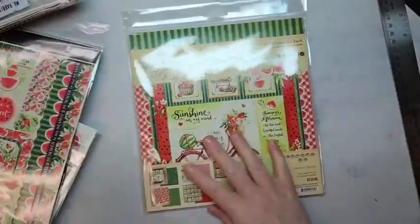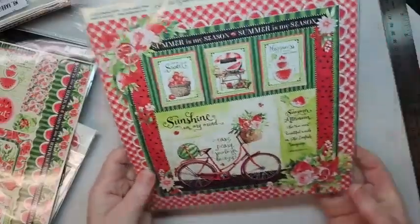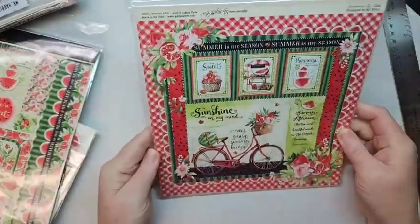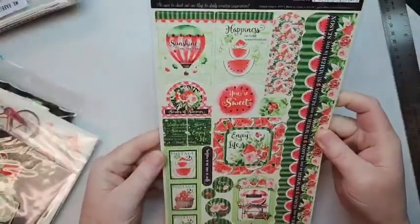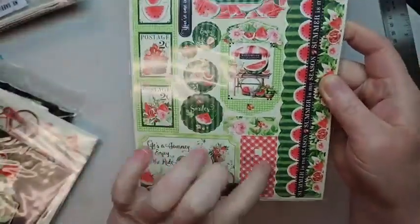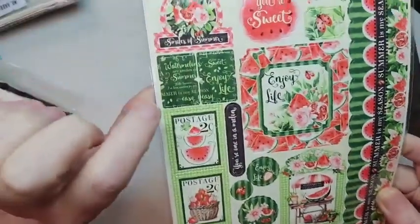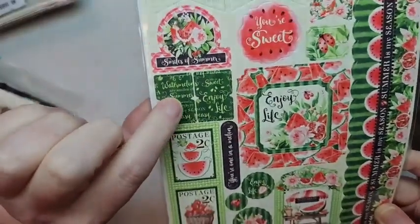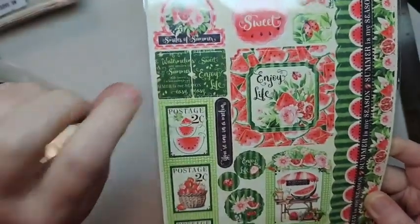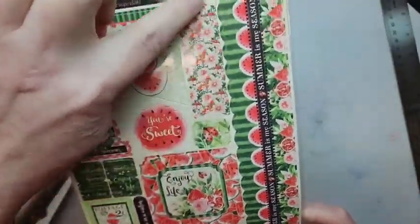And then the 8x8, so same paper, just smaller. You can see there is your main page for comparison. We have the stickers, which are just fabulous. These ones here are photo corners. These ones, I would bet, are probably little page tabs. Something like that would be my guess. On those, you'd fold them in half. You've got some little arrows right here.